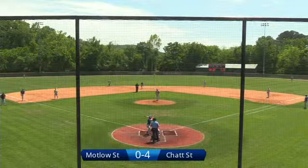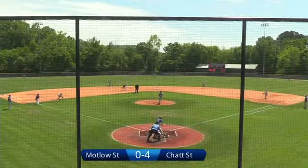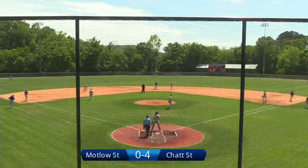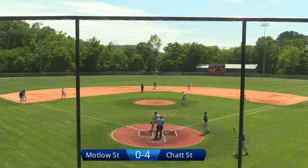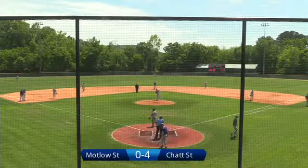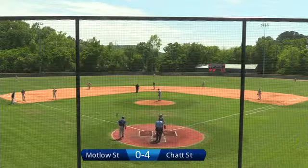Braden Graves still on a 1-2 count here with no outs. Runners on third and second. The 1-2 pitch is hit to third on the ground. And there is the first out of the inning. Not able to produce any runs there on the ground ball from Braden Graves. But now that brings up the cleanup hitter, number 25, Devin McCarron.